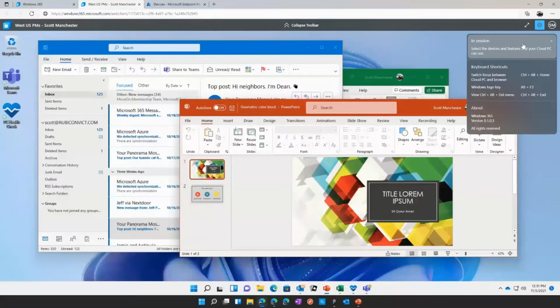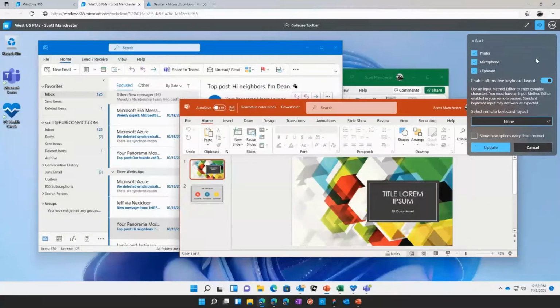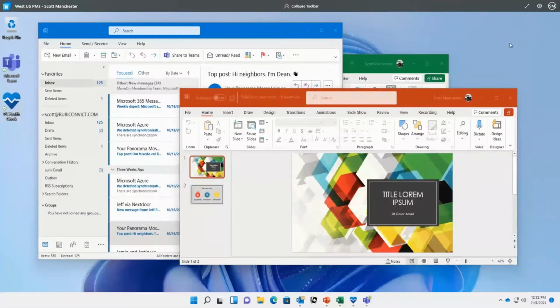I can even turn on additional keyboard capabilities or alternate language keyboards here, and I can do these in session. I love how easy it also is to go full screen here. So if I click this arrow here, I can remove the browser Chrome.